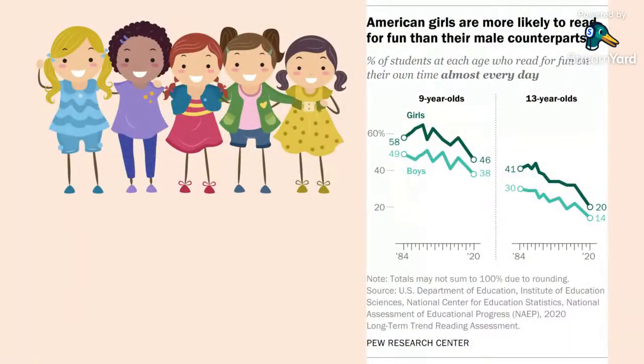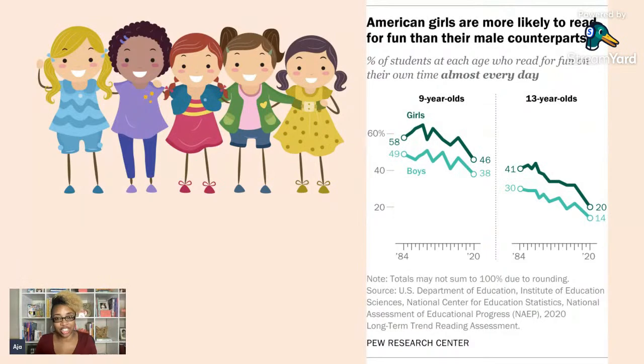All right, so now that we looked at the data between African Americans and other ethnicities, it's important to now look at gender. There's actually a part of the same study back in 2020 that drastically shows a major difference between girls reading for fun and boys reading for fun. In fact, American girls are more likely to read for fun than their male counterparts.